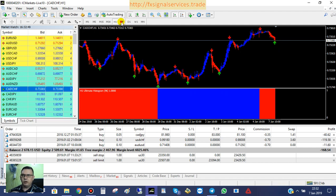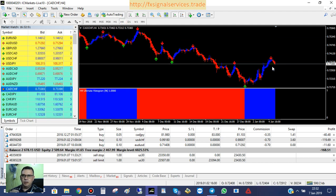If we look at the 4 hour chart, we see a blue histogram here which shows an uptrend, but we see a red arrow and already 3 candles coming down. So it's been going down all day today, and it's not going to go back up. Even though it has a blue histogram, it's not going to go back up again until we get another green arrow. So what's going to happen is this is going to continue down even more, even though it's showing that it's going to buy.